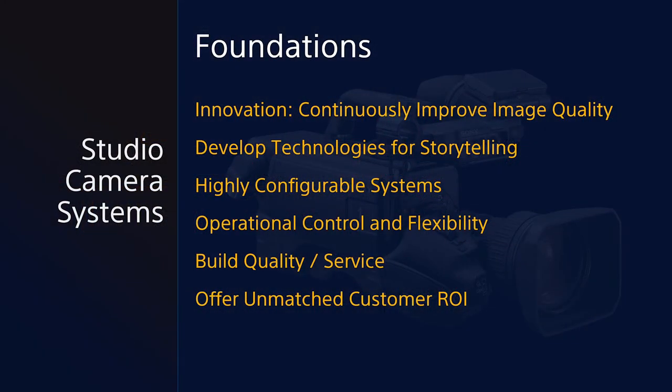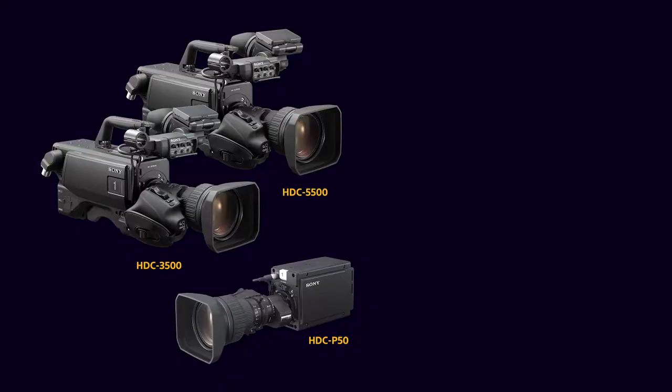Here are the foundations of our live production toolkit. Always push for generational improvement. Innovation isn't just about picture quality. It's providing useful and valuable tools that will give your production more options or enhance the audience experience. Overall, we strive for you to get the most from your Sony investment and to continue to invest in the future. Last year, we introduced the HTC 3500 and 5500.